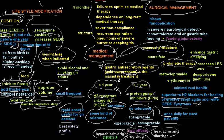So H2 blockers and proton pump inhibitors are anti-acid secretory drugs. Also we have mucosal protectors to be used like sucralfate. They are rarely used for gastroesophageal reflux disease. Also prokinetic therapy. Prokinetic drugs enhance gastric emptying by the movement of the gastric muscles and peristalsis of the esophagus. They also increase the lower esophageal sphincter tone, which will prevent the regurgitation of food and secretions from the stomach to the esophagus.